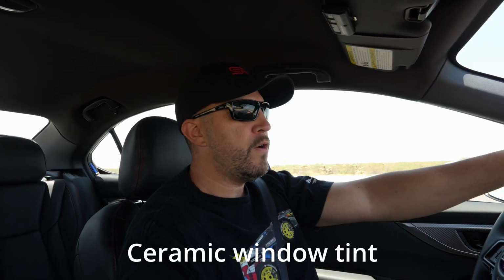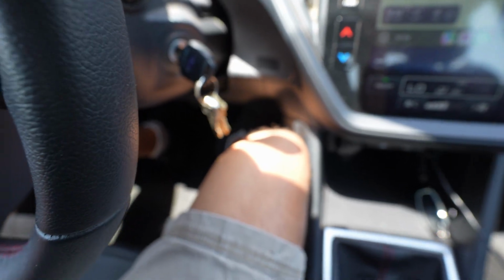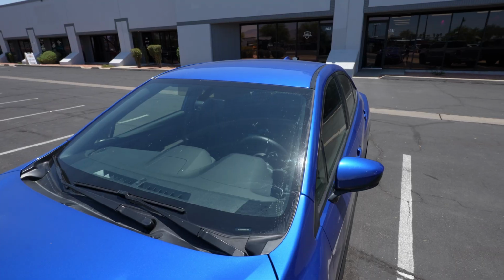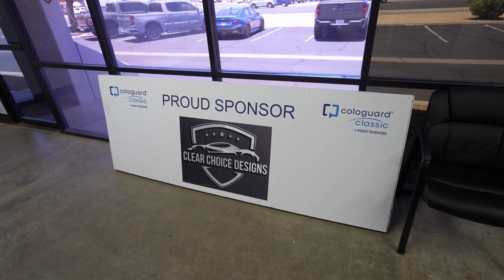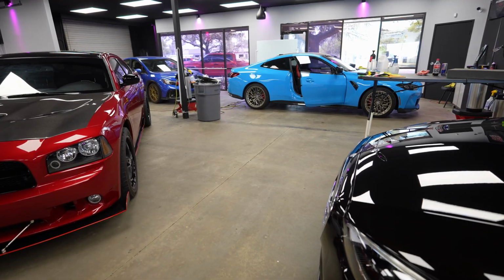Yeah. And I get pretty warm up here, so we're going to go get some ceramic tint installed today with the sun visor, and we're going to keep that sun from coming into the car, and it should also enhance the exterior looks of the car as well, and keep us cool too. So let's head inside and take a look at what different types of tinting options we have. We got to pick our tint, so let's get into it.